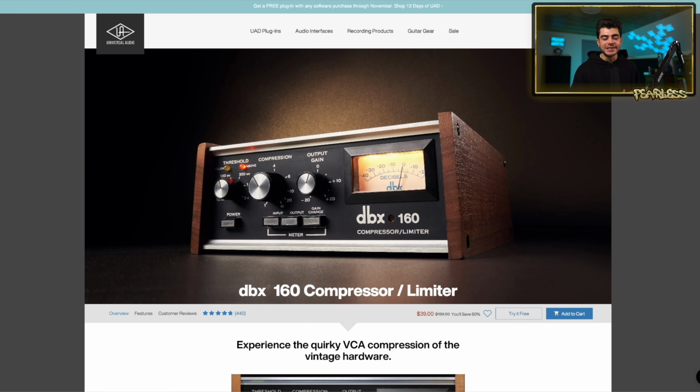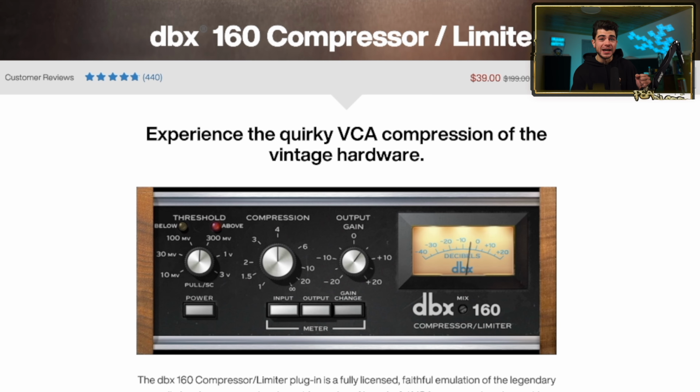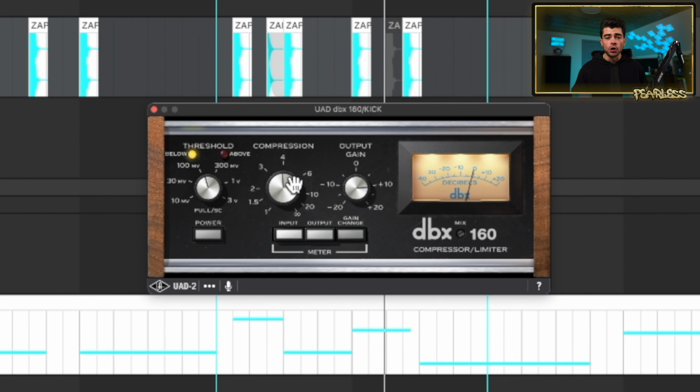Next, let's take a look at some limiters. The first thing I've got to say is this DBX is amazing, especially on your kicks and 808s, especially for forming that initial transient. This is a compressor and limiter, so I had to include it in here. I use this all the time, almost in every single beat on my kicks.